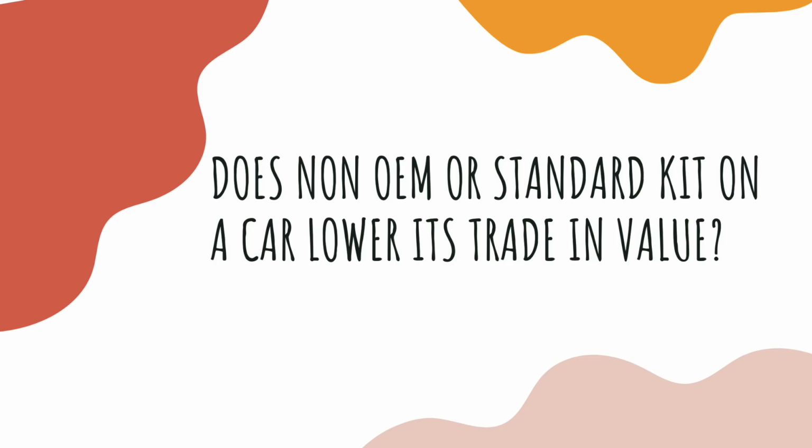Oh, here's an interesting one. Okay, hi Matt, does non-OEM or standard kit on a car lower its trading value? For example, non-standard wheels, a remap, cosmetic changes. People often say, I've added value by fitting those S-line wheels, etc. That type of stuff. Yes and no.